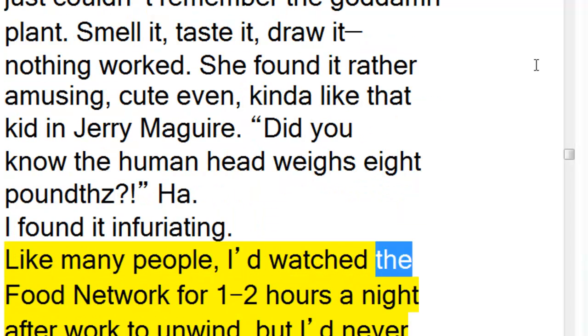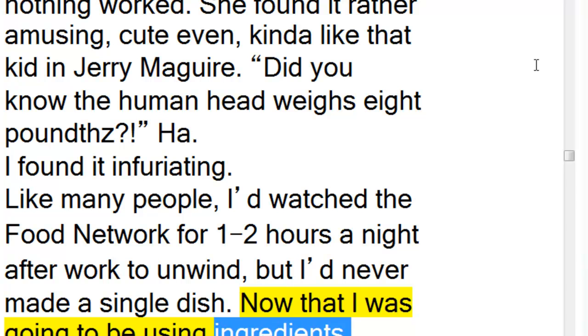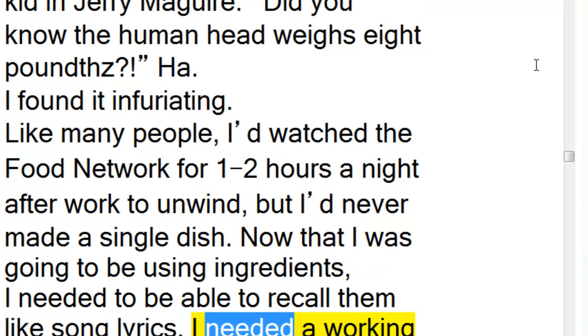Like many people, I'd watched the Food Network for one to two hours a night after work to unwind, but I'd never made a single dish. Now that I was going to be using ingredients, I needed to be able to recall them like song lyrics. I needed a working vocabulary.